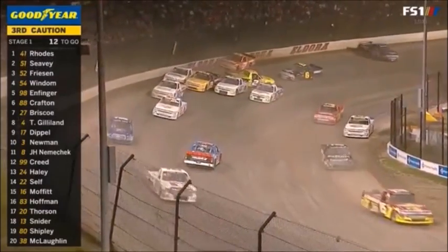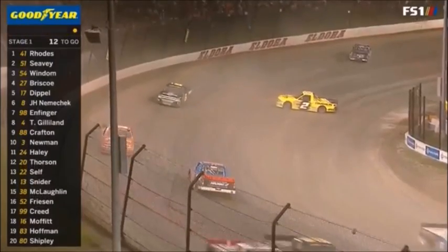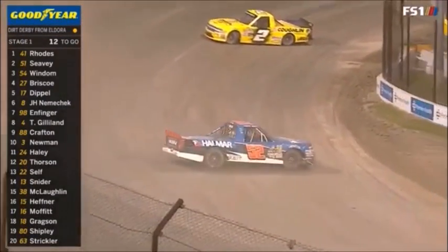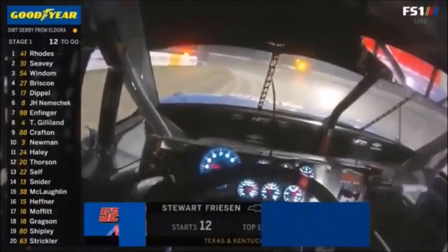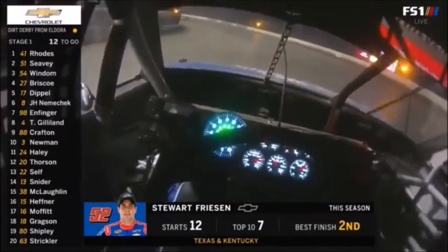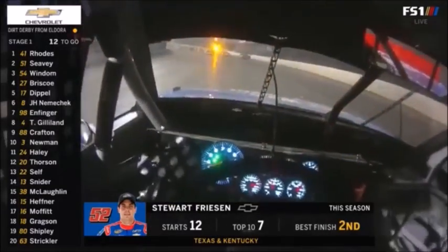Oh, we got a big pile up here. Oh, I think we're going to get away with it, though. Just some spinners. Not much damage there for anybody, I don't think. Caution out for the 3rd time tonight. 52 is probably not going to be too happy, but maybe just a little misjudgment there by Windham into 3. Not necessarily trying to get into him, but maybe trying to tuck in line and just misjudge it a little bit. He's able to drive away, everybody except Cody Coughlin.